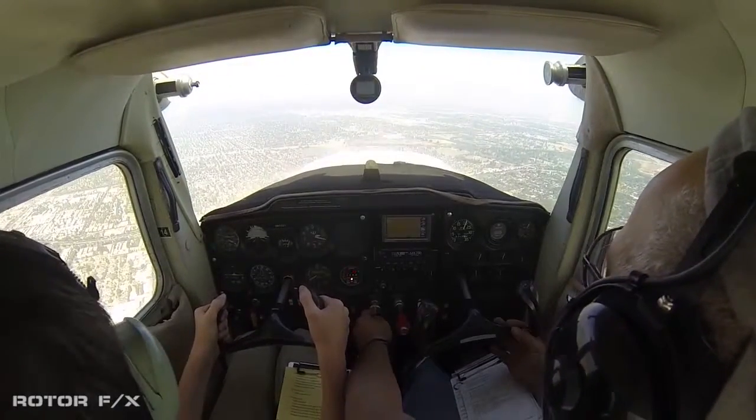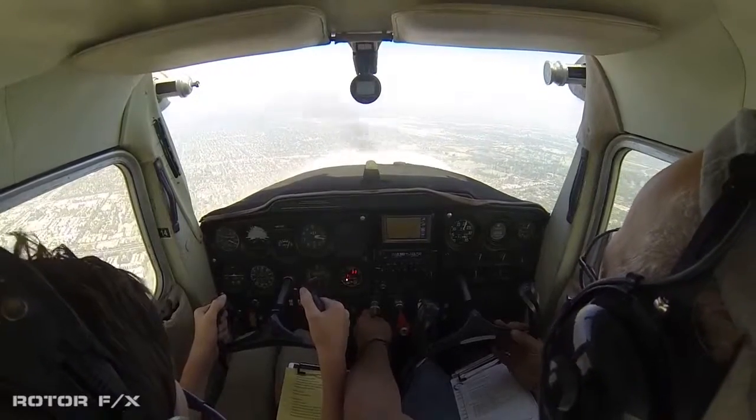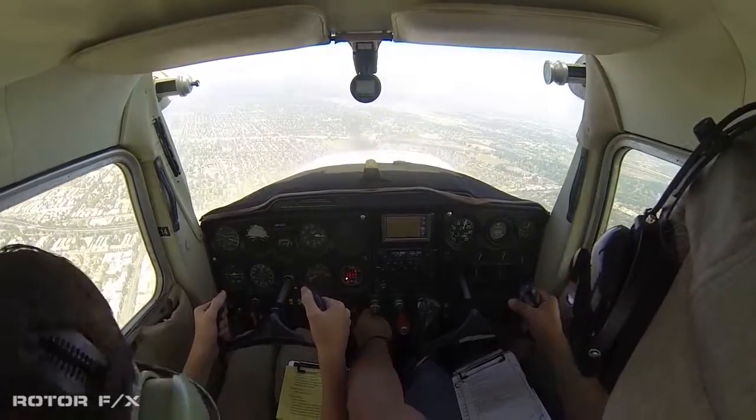36 Delta is downwind of beam. 36 Delta, 16 left, cleared for the option, wind calm. 16 left, cleared for the option, 36 Delta.